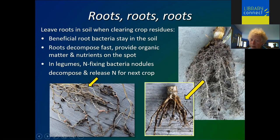So all of this fine organic matter and all of the bacteria and microorganisms of all sorts that lived there stayed in your garden. If you hauled this all off to the compost bin, it's a lot of work, it's very unnecessary, and you will kill those little guys if they go through a hot composting process. So roots decompose really fast.